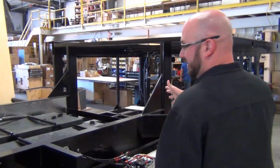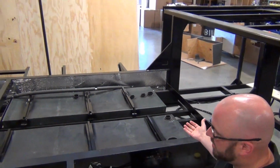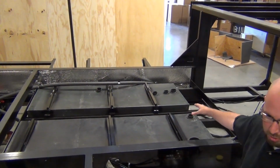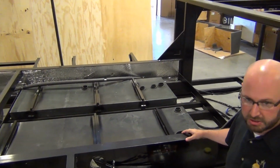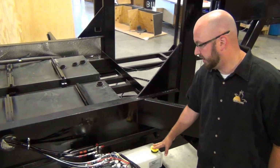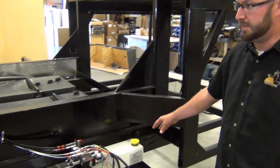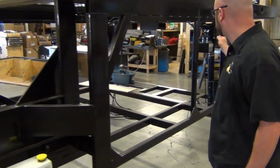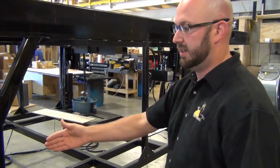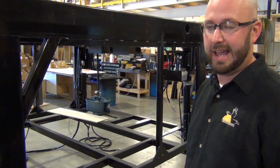Holding tanks located here. This will be fully enclosed and insulated when the unit's done on the underbelly. 70-gallon tanks, black and gray. Each of them have a flush out system. Hydraulic slides are individually controlled. This is the pump and reservoir for the slide system. And then if you notice, the Bigfoot leveling system is on a separate system instead of tied into one. That way if one ever fails, you don't lose absolutely everything.